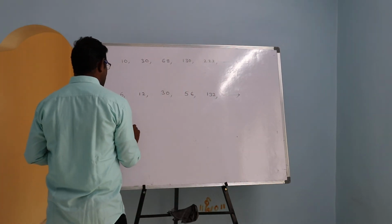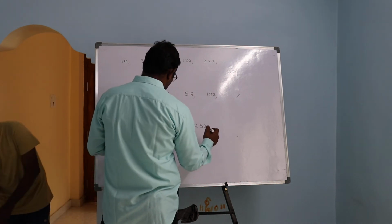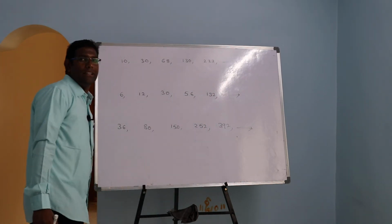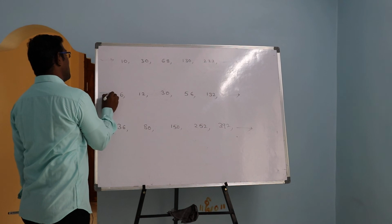Next bit is 36, 80, 150, 252, 392. Find the next number. You can observe the values of the given series.